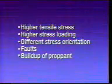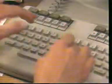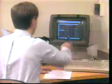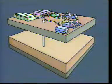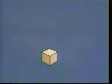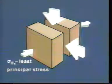Usually, we do not know the relative importance of these factors, even qualitatively, and efforts to predict the geometry of induced fractures with computer models will continue to be challenged by this fact. An estimate of fracture orientation is the first step. If we visualize a portion of the reservoir rock, we realize that in order for a fracture to be formed, rock must be displaced. The direction in which this is most easily accomplished is the one having the lowest stress loading, and so the fracture will be oriented perpendicular to this stress.